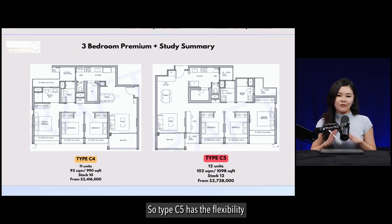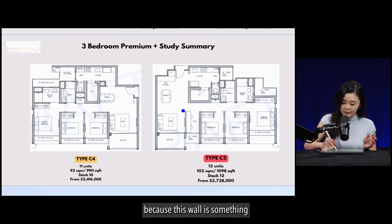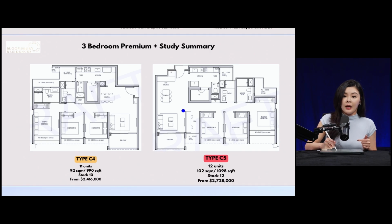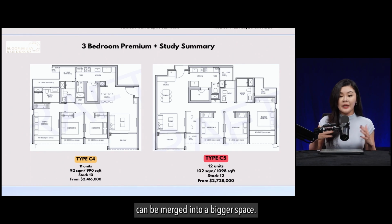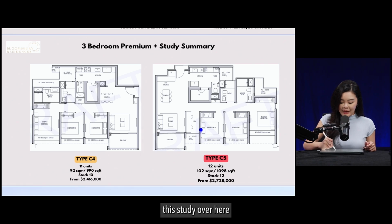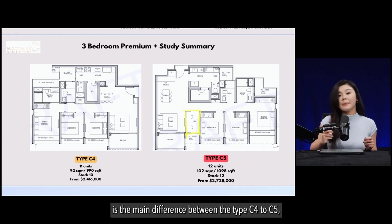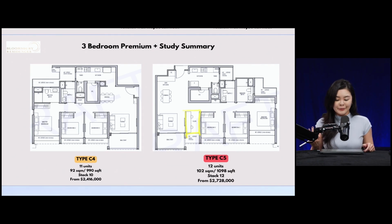Next, we also have the type C4 and type C5. Type C5 has the flexibility to merge into a bigger living room because this wall is something that can be taken down, and the whole living space can be merged into a bigger space. Otherwise, it can also still be retained as a proper study. But take note, this study is the main difference between the type C4 and C5, and the price gap is actually $300,000 higher.